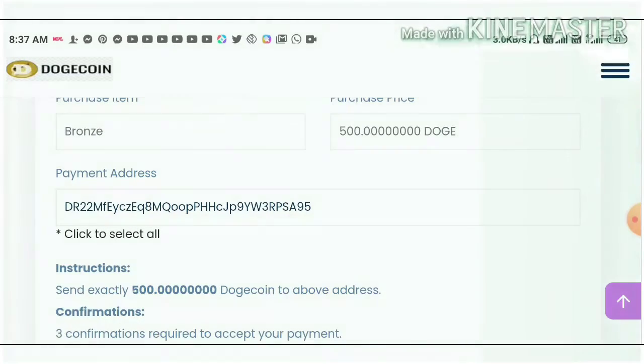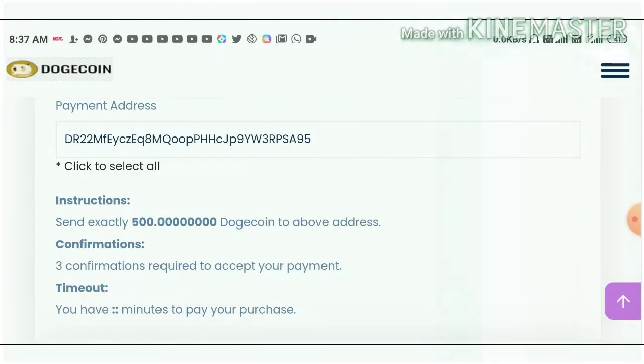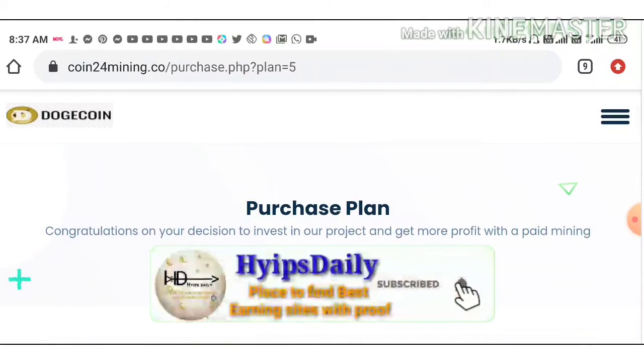You have to copy this Dogecoin wallet address, then go to your Dogecoin wallet, or whatever wallet your Dogecoin balance is in, paste it, enter the amount and then click the send button, friends. It will automatically appear in your account after completing the three confirmations, friends.